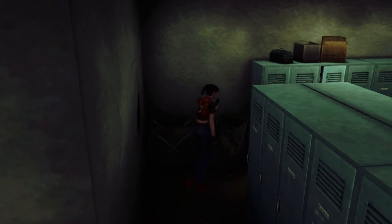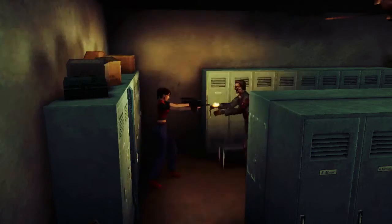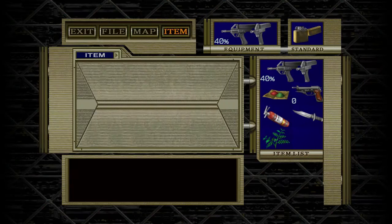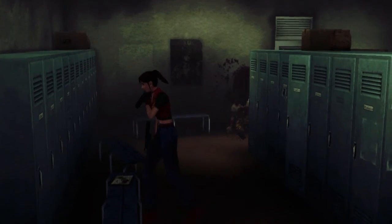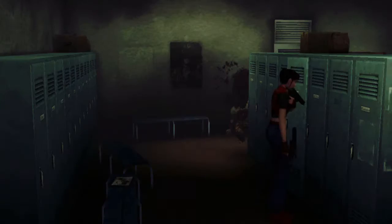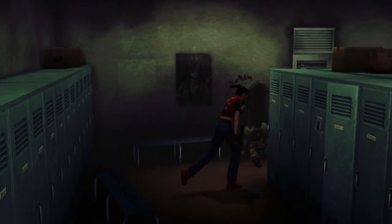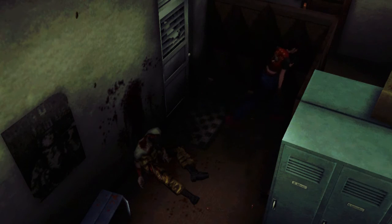Okay, dirty towels are stuffed inside. Oh, there's a zombie right here. What's in here? It's another bow gun arrow. We will come back for these. There's another thing here. Did I miss the bow gun somewhere? Nothing of interest. There's a lot of bow gun arrows to find. Maybe this guy has.